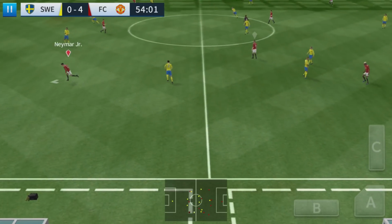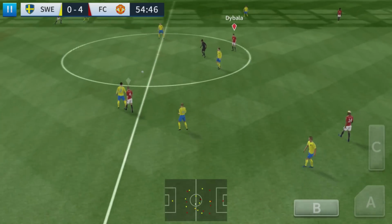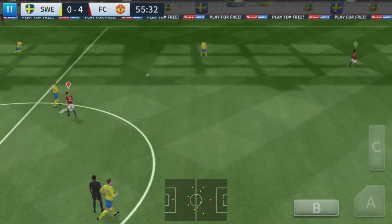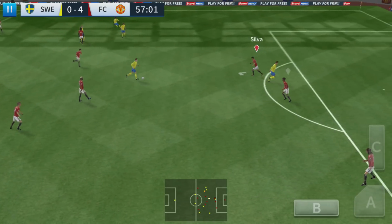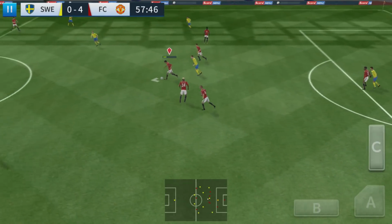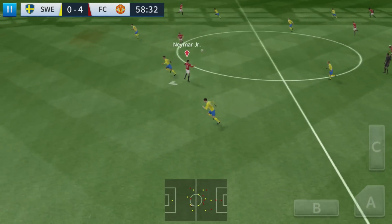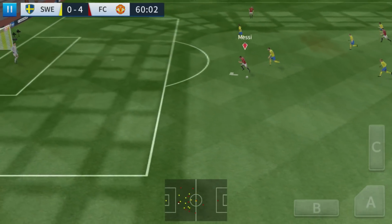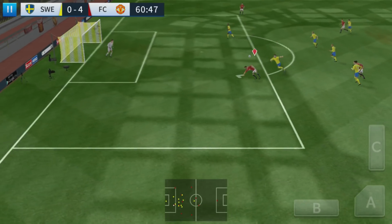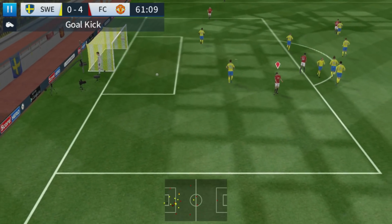Bakayoko with the tackle. Oh, really good passing now. They're winning, and they need to defend well here. Oh, he steps up to steal the ball. Hoisted upfield now. Neymar. He's onside here. And he shoots. He really should be hitting the target.